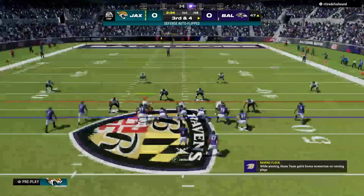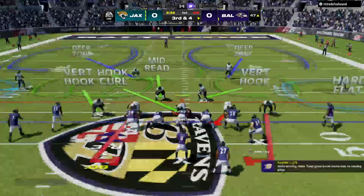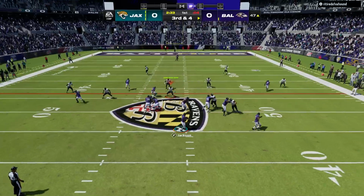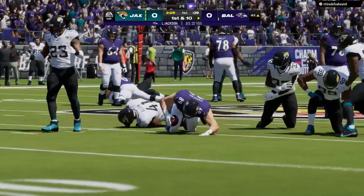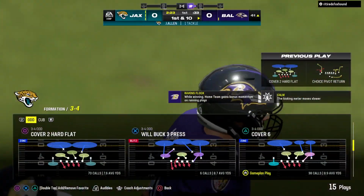Here is 3rd down and 4. In motion comes the tight end left. From the gun on 3rd down, Jackson working the middle of the field, and he's got a man complete. And he will have the Ravens first down by about a yard. It's a gain of 5 on 3rd and 4.